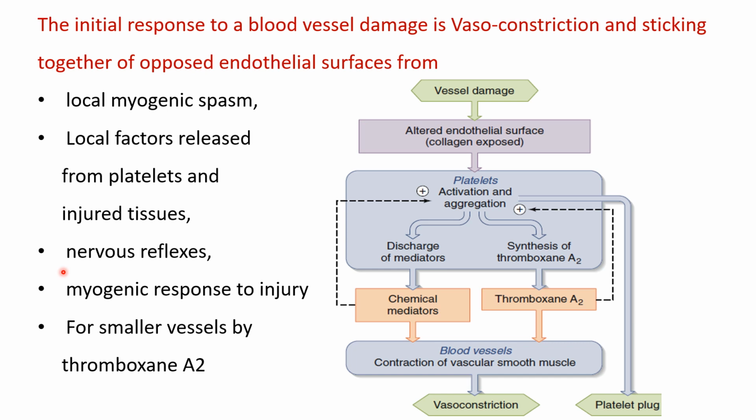And the myogenic response to injury, we have also already seen this is more local myogenic spasm, and for smaller vessels, there could be thromboxane A2. This is a chemical agent. Now let's go to this diagram.